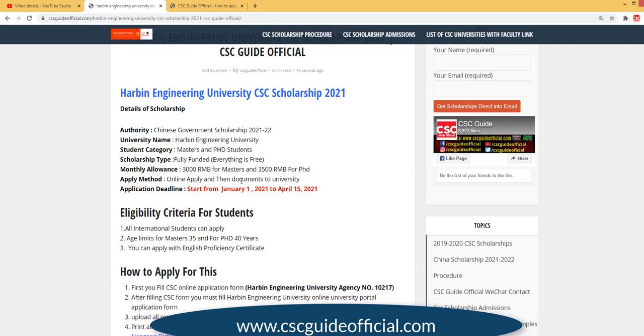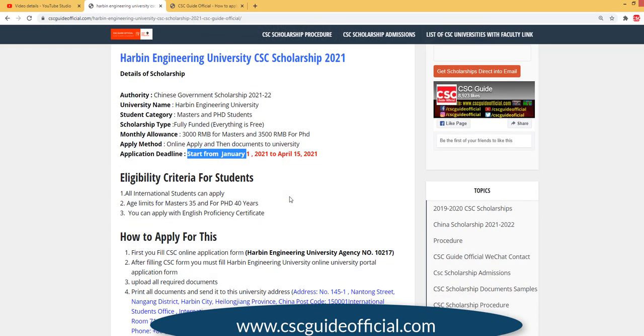Just apply online, no need to send hard copies as well. It starts from January 21 to April 15th. So prepare yourself before the deadline. That's our motive, you must prepare your documents before time. I always say if you apply as soon as possible, maybe your chances of selection are high.